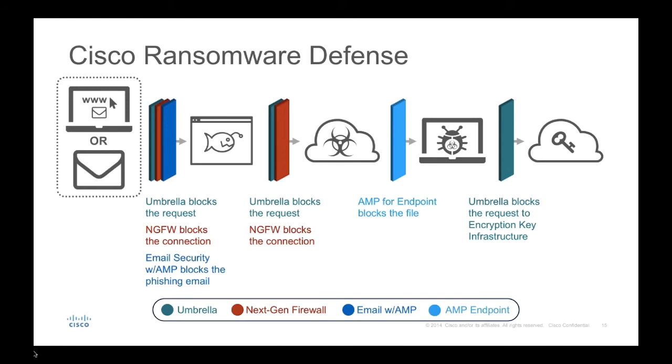And then if you think about the blue in the middle, let's say that something was really, really sophisticated and/or you didn't have any of the cloud security that I mentioned or Cisco's next generation firewall, but you happen to have our advanced malware protection down at the endpoints. Again, we could still understand what the files are supposed to do, and then we can leverage the malware cloud that the AMP for endpoints talks back to. We can quarantine the files, we can block the files, et cetera.